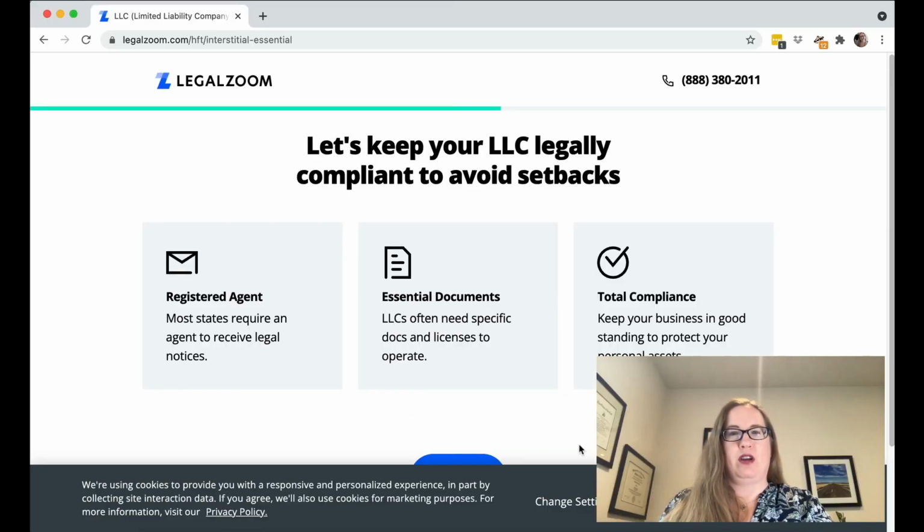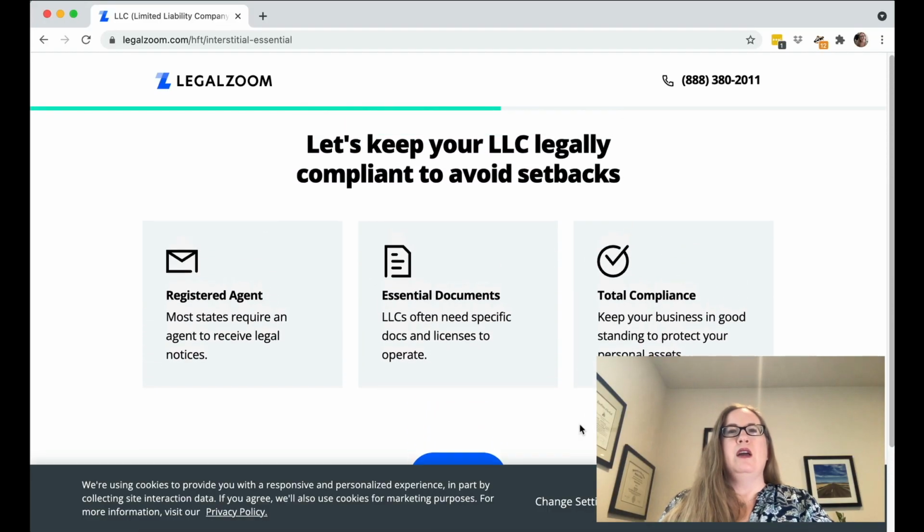Because for a lot of my clients, they actually do want that. That's one of the reasons they're forming an LLC, so it can be taxed as an S Corp and they can do all the tax savings. So let's just say we're assuming that they know what they're talking about, and we're going to say no, because we're not counting ourselves. Okay, let's keep your LLC legally compliant to avoid setbacks.